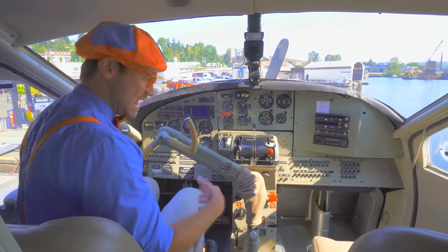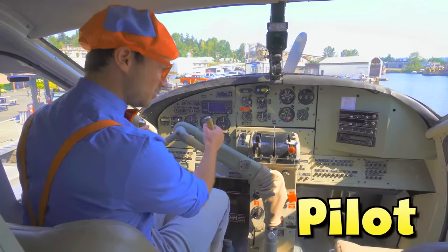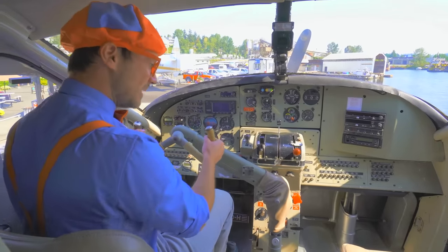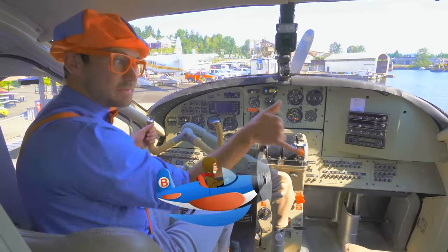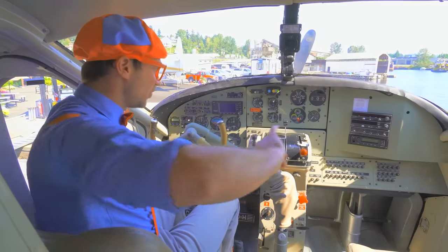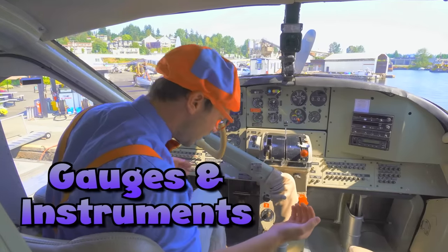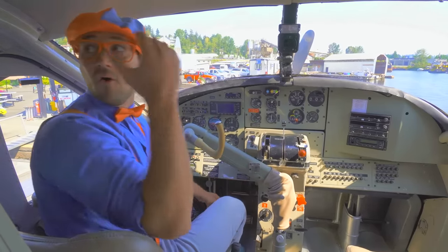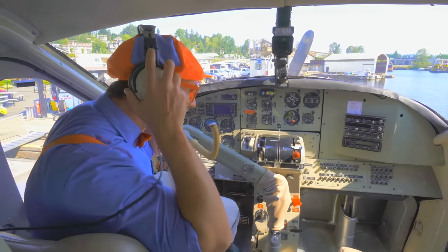Whoa. This seat is for the pilot. Whoa. Look at the yoke. This is how you steer and fly the seaplane. There's so many gauges and instruments. Wow. There's so many of them. Oh, but here's one right here that I know what to do with.